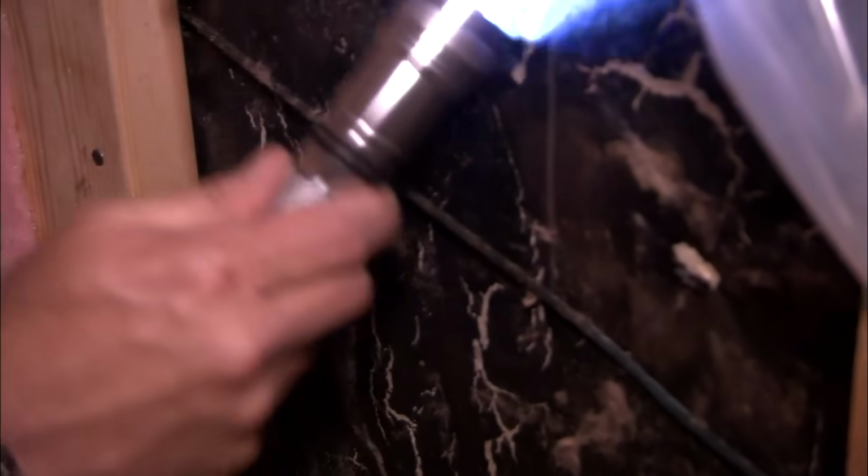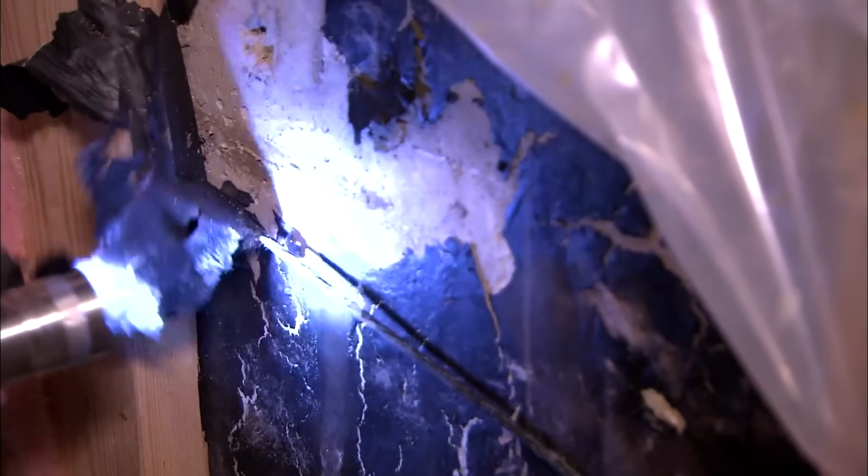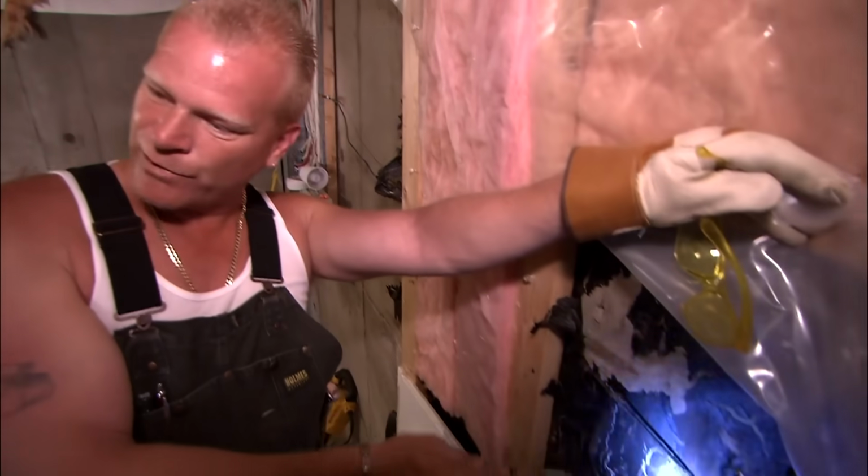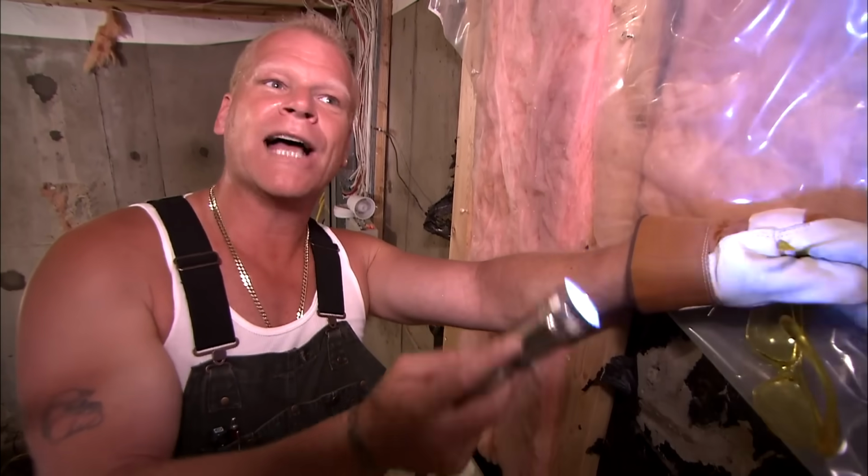Look at that. It almost looked like it burnt, eh? But it's not. It's just deteriorated. There's your copper line again. When you see the copper turn green like that, that means this wall has moisture in it.